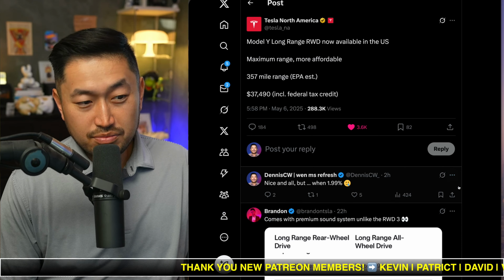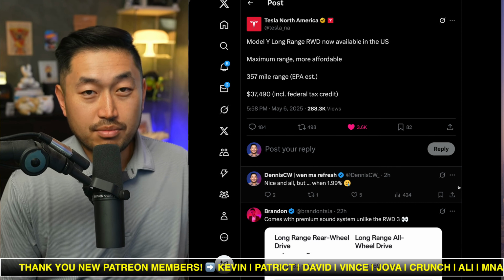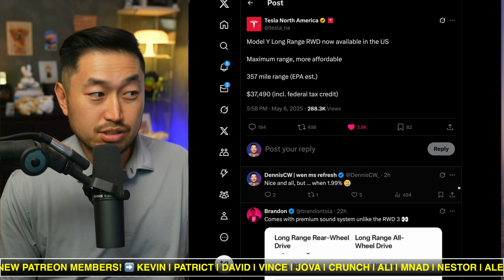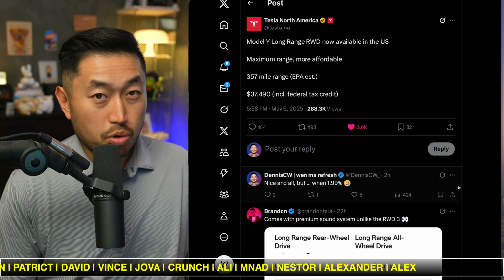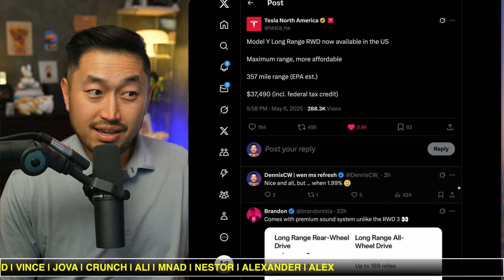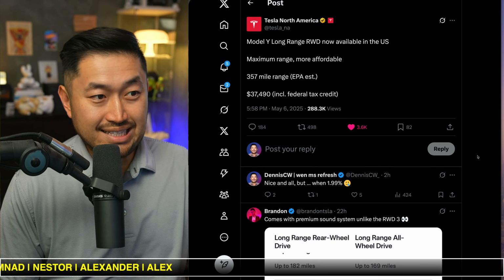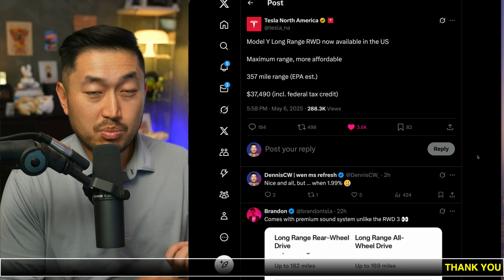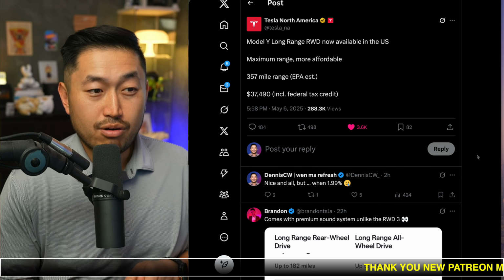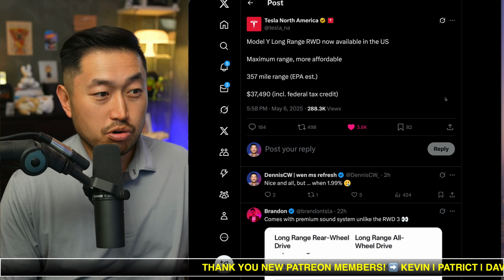So in case you missed it, the new Model Y rear-wheel drive, the cheaper, more affordable Tesla Model Y, has been released. But this one could actually cost you more over time, especially if you might be leasing it or definitely if you're going to be financing it. And we've already crunched all the numbers, so I can show you one for one on why it's actually not the best deal, especially if you're someone that needs to buy a Tesla right now and you're faced with both of these apples to oranges options.